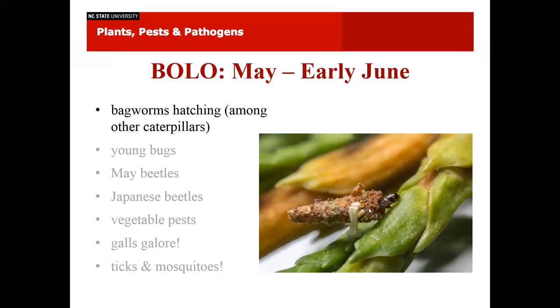Yes. Great. All right. So this time of year, of course, we're going to have a lot of insects becoming very active. It's finally getting warm, actually a little bit too warm sometimes, as we're going to get temperatures in the 90s soon.